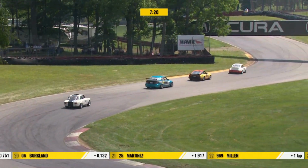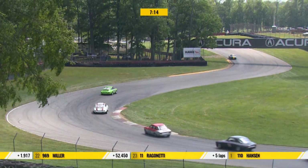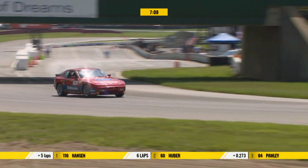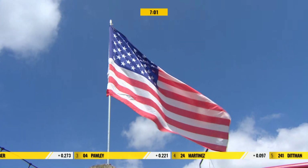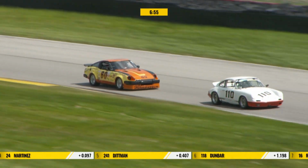Huber's right there, and so too is the Lexus of Ron Pauly, who won yesterday, in 4th place. Martinez is not off it either, and then there's a gap. Lisa Hansen right now is in a really tough position. David Huber is running better lap times right now than Lisa. Ron Pauly's right behind him. So this is going to be a crazy battle if Lisa can keep these cars behind her.